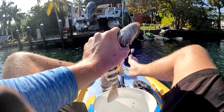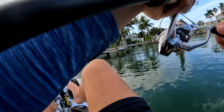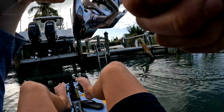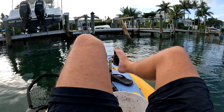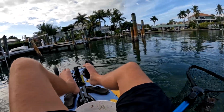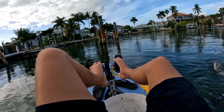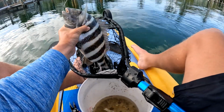Oh yeah. Monster. It's a big one. It's a good one. Oh yeah. Woo! Jonah just got a nice sheepshead. Let's run over here and take a look at it.